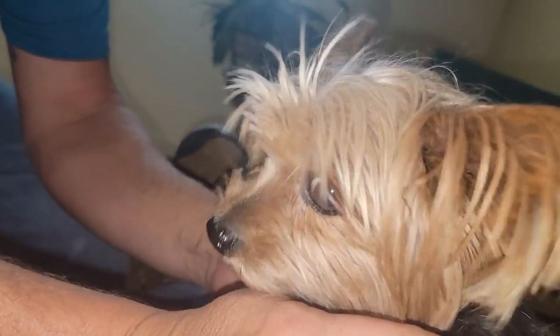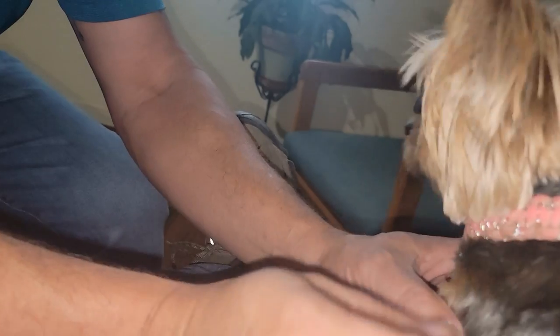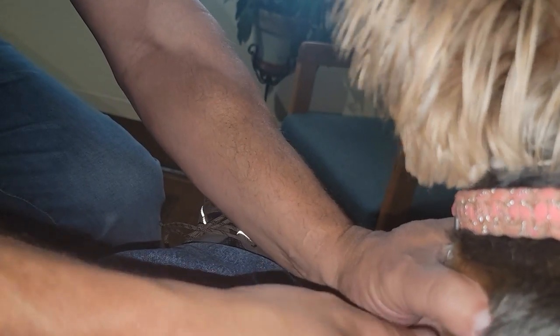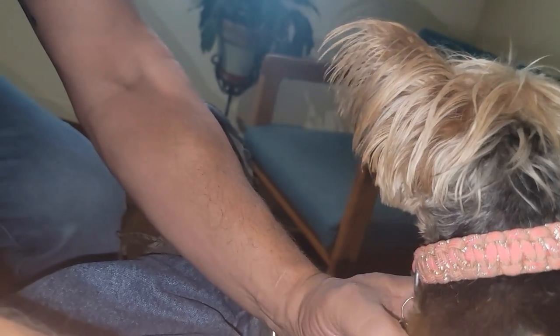She's a sweet soul. She's nine now, and she was my most active Yorkie. She's always been real healthy, real active. What's he doing, baby MaeMae? It's a little on that shoulder right there. It's going to help it a little bit too.